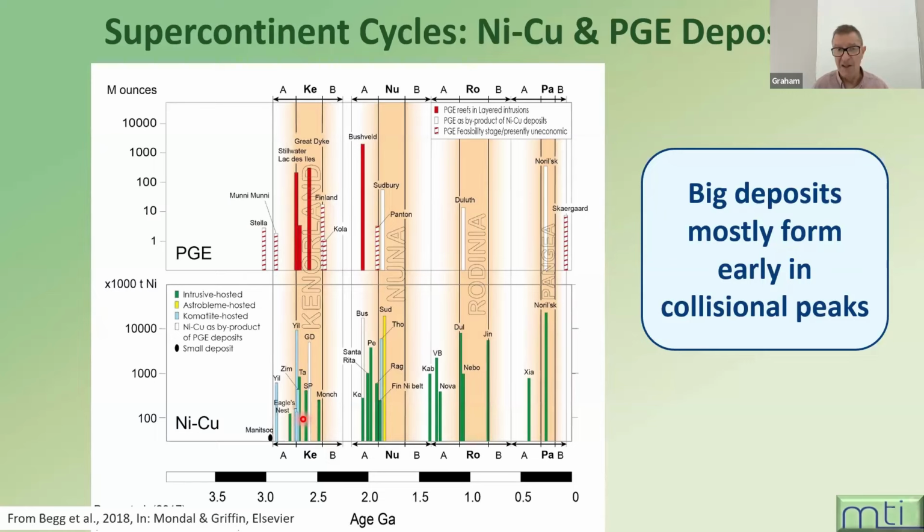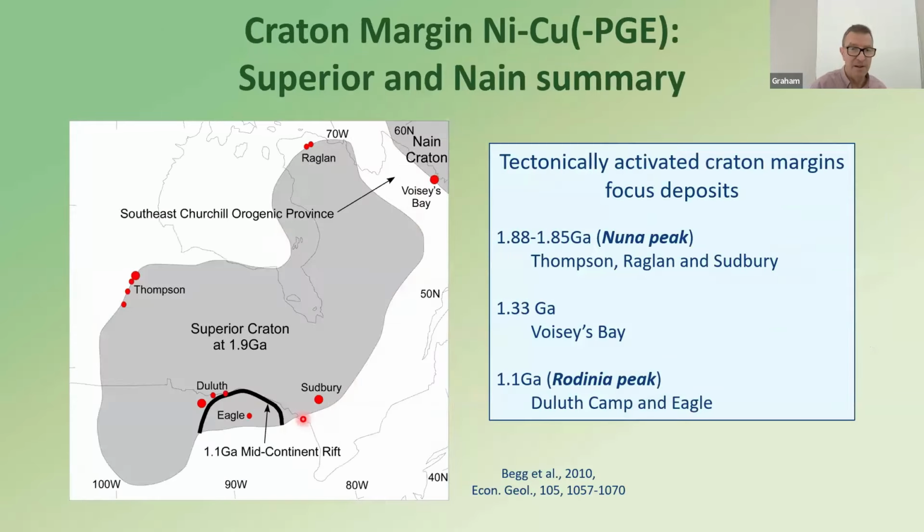The best situation is the compressive settings where you've got a reactivated craton margin translithospheric fault system, and the very focused melts are more likely to form a big deposit. That's why you get this craton margin relationship, which is simplified here with the Superior Province, the Nain craton, various deposits of different ages.